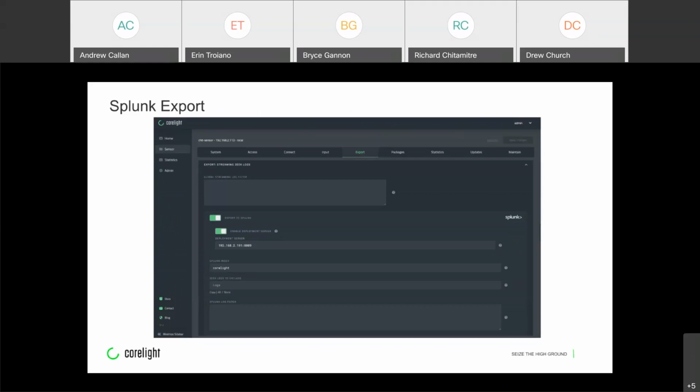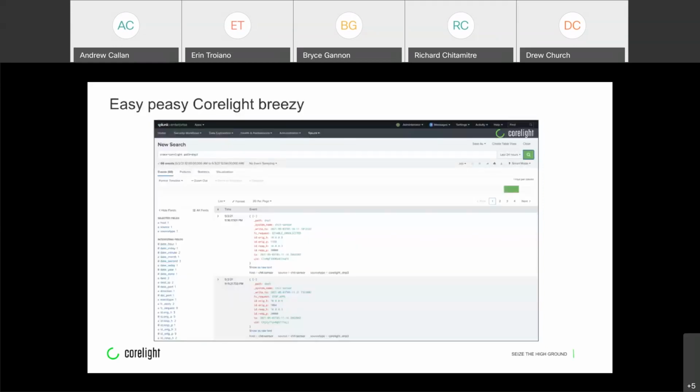All that takes is enabling the Splunk exporter. What you do is you create a simple outputs.conf file on your deployment server, and you just point the Corelight sensor there. Once it's done, it just sends the data. So depending on complexity, a Corelight sensor can actually be configured and sending data into Splunk in as little as 15 minutes, excluding cabling and racking and everything else.